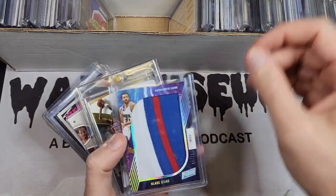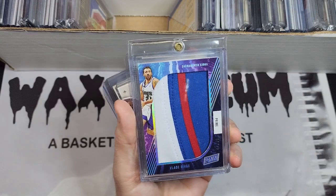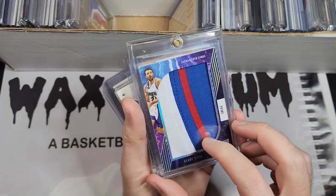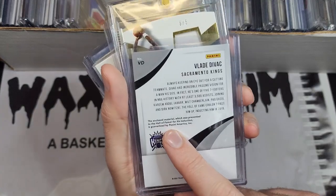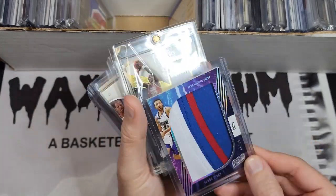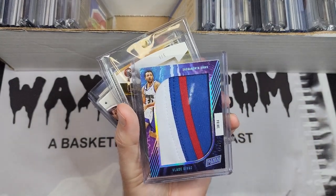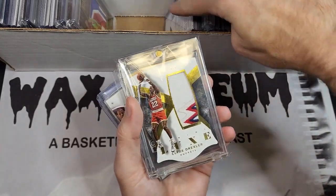All right, this Vlade Divac is from a Hall of Fame jersey that was presented to him at the Hall of Fame. So he probably held it up, and that's about it. But I at least like that aspect of it, and they mention that on here. This is from one of those national packs or something like that. That would have been really cool in another product. I don't know why they saved some of the better stuff for those packs, but it is what it is.